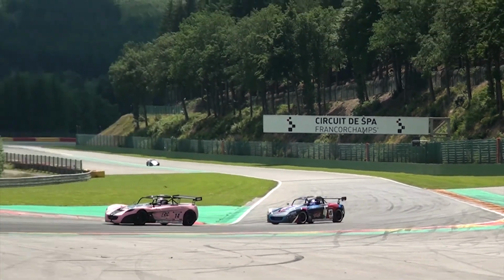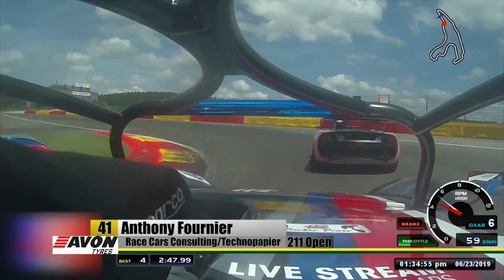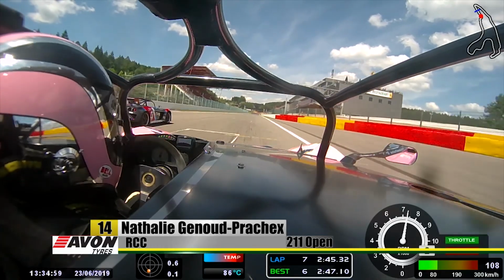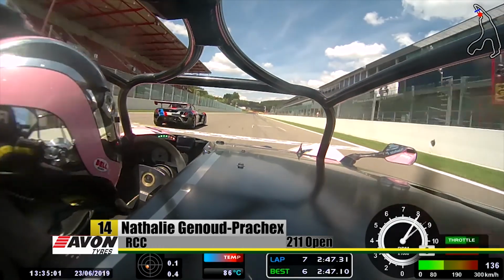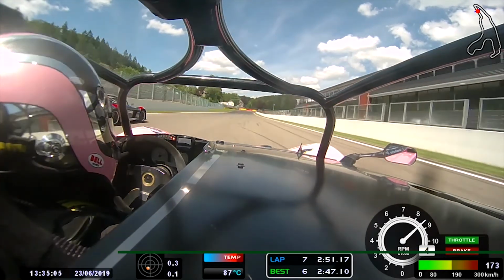Good racing here. Natalie Genoux-Prachet up ahead of Anthony Fournier. This is for third place in the 211 Opens, and Anthony is going to grab the inside line here. Got a better run out of the chicane, takes third place. Natalie down to fourth, but working hard here.